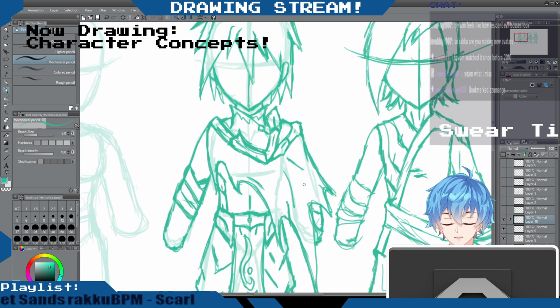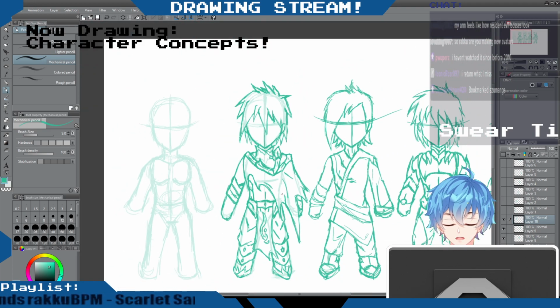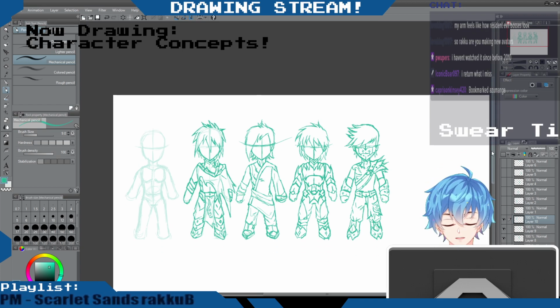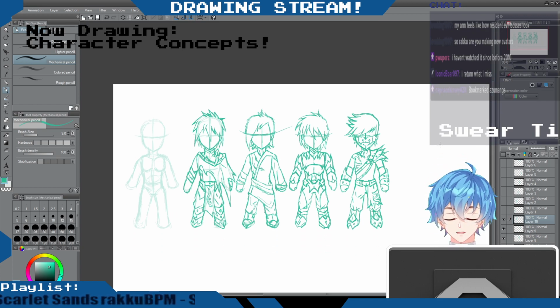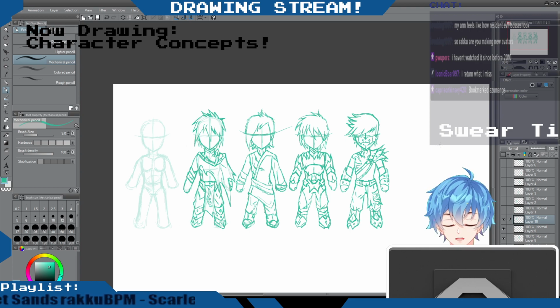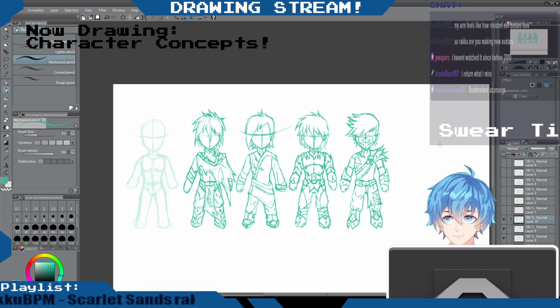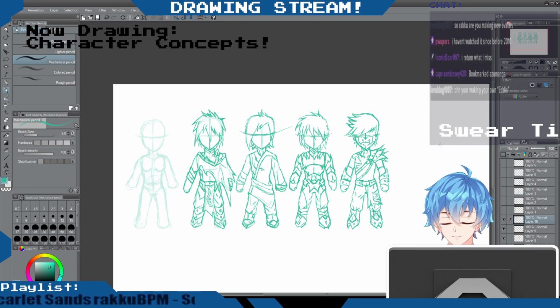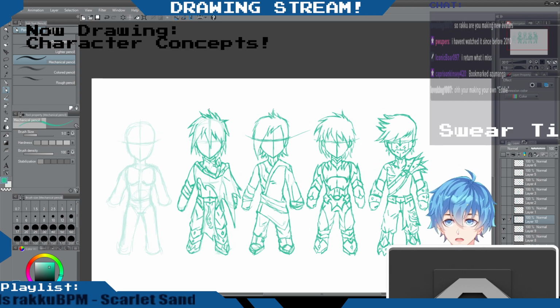But basically, here, I'll zoom out so you can see. We are taking the Chibi base. We're using the Pwups school of sketching concepts, is what I call it. And we're experimenting around with different outfits, playing around with ideas and talking about random stuff.